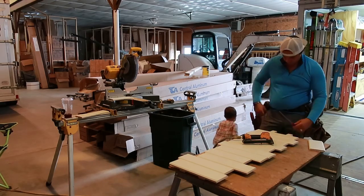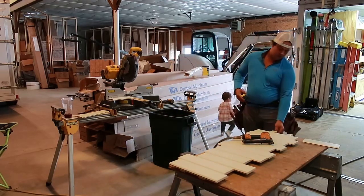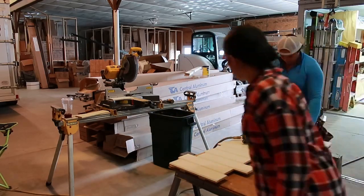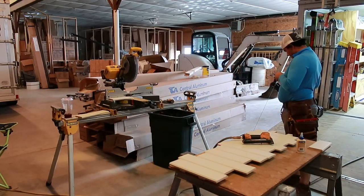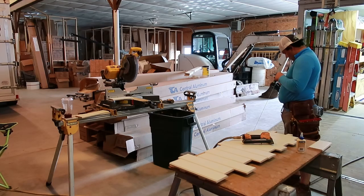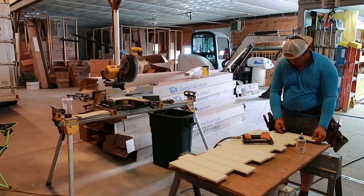Got all the different lengths of wood cut and laid out to give us an idea of what it was going to look like. He then used wood glue and glued them down to those rods in the back and then stapled them as well. That way we know they're not going anywhere and they can hold the weight of towels and the hooks that we were going to put on top and not come apart.